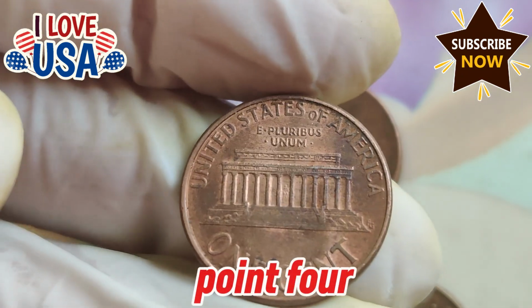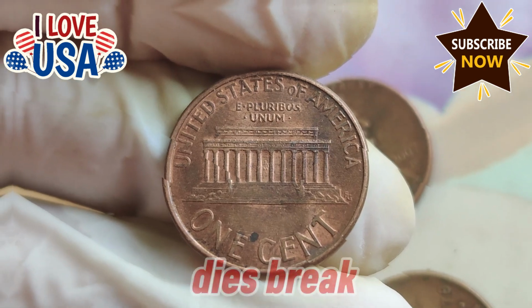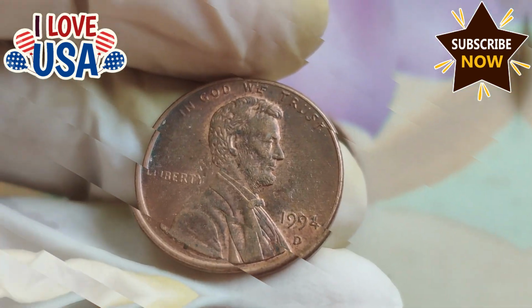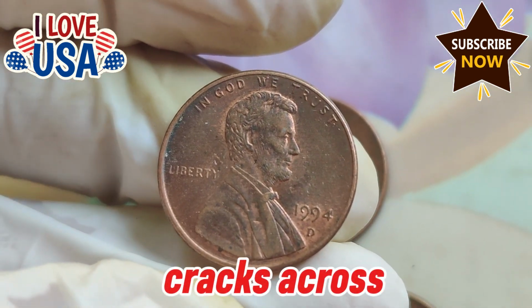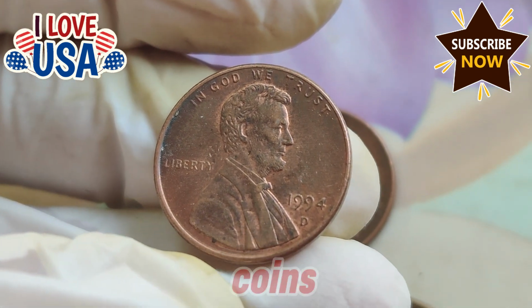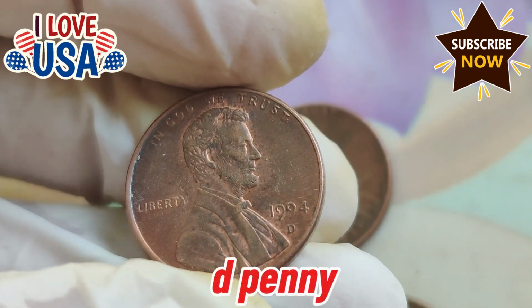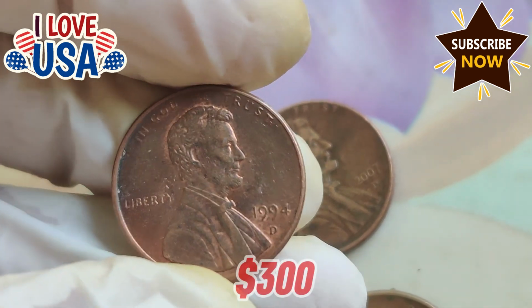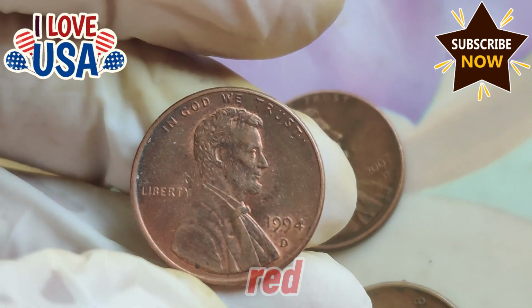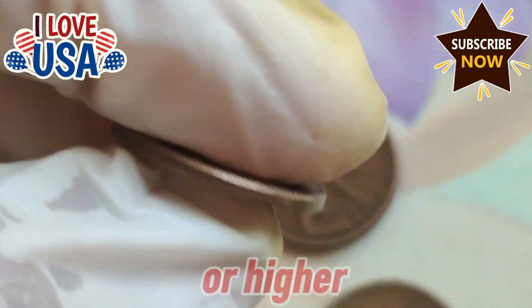Point 4. Die cracks, cuds, and chips. These flaws happen when dies break or wear down. Unique cuds on the rim or cracks across Lincoln's face can make your penny worth more. Point 5. Full red coins in mint state. Even a normal 1994 D penny can fetch $100 to $300 plus if it is in pristine red uncirculated condition, especially at grades of MS66 or higher.